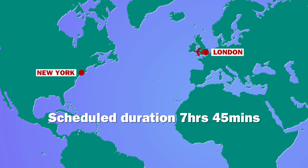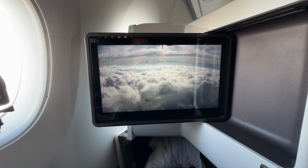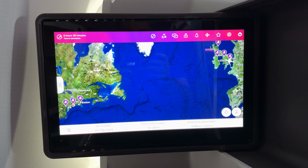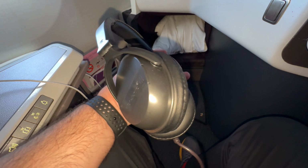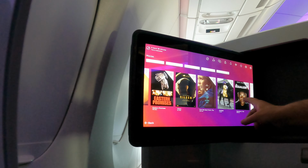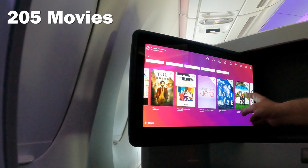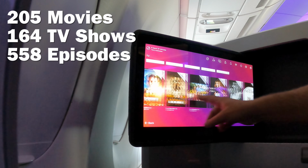The scheduled flight time to New York was 7 hours 45 minutes, but our planned flight time was quicker at just 7 hours, meaning an early arrival into JFK despite leaving slightly behind schedule. Comfortable noise-cancelling headphones were provided for the entertainment system. The system had a good range of movies and TV shows. There were 205 movies available, together with 164 TV shows made up of 558 individual episodes.